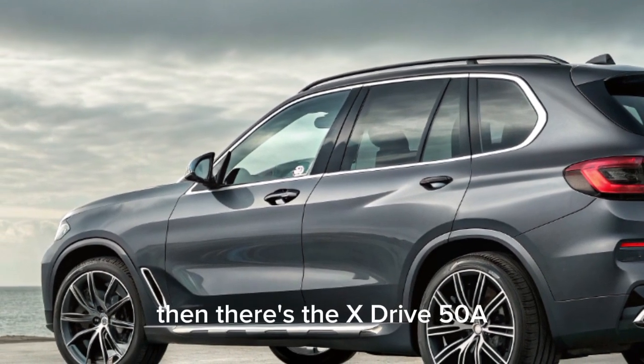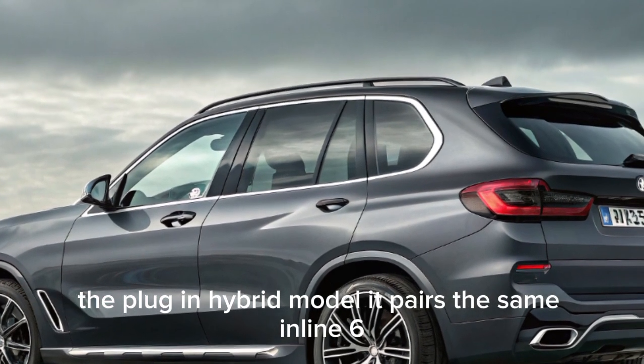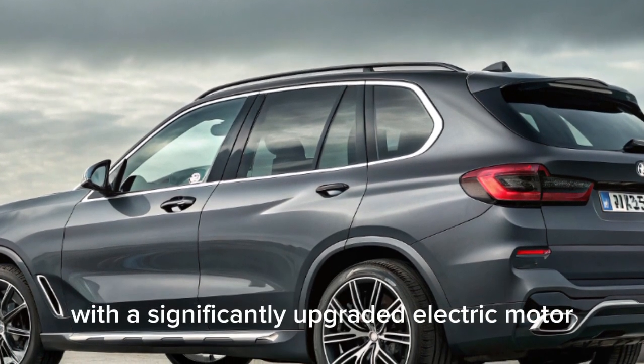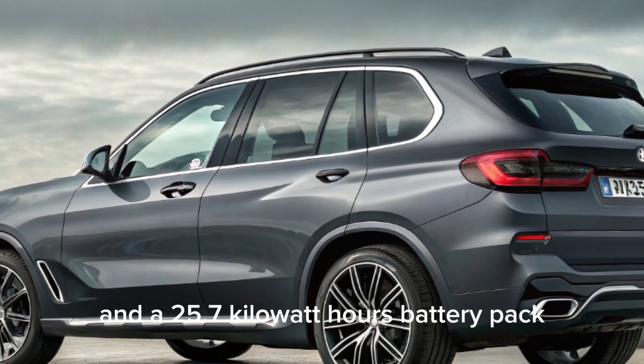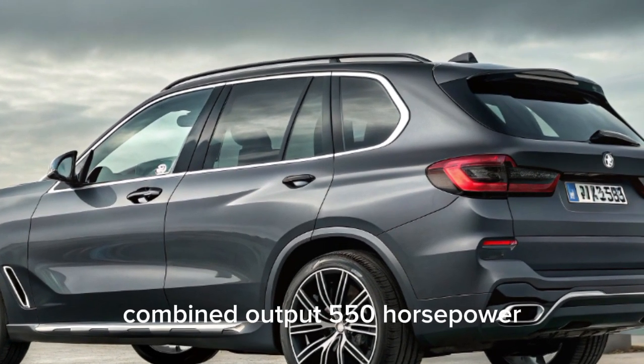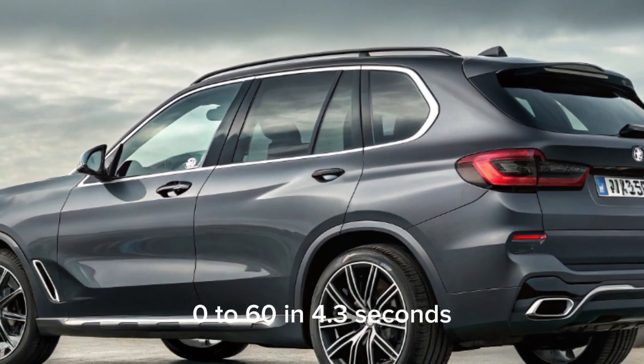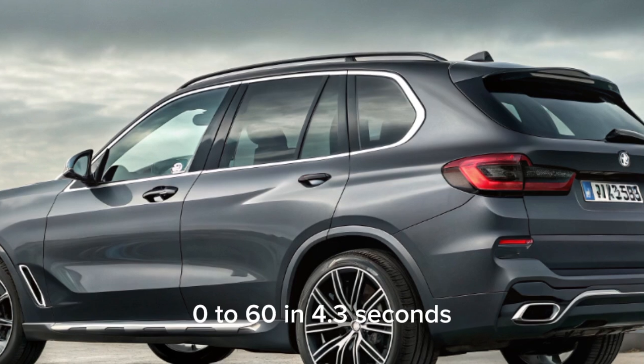For those who still crave the growl of a combustion engine, this variant keeps you connected without sacrificing refinement. Then there's the xDrive 50e, the plug-in hybrid model. It pairs the same inline-6 with a significantly upgraded electric motor and a 25.7 kWh battery pack. Combined output: 550 horsepower. 0 to 60 in 4.3 seconds.